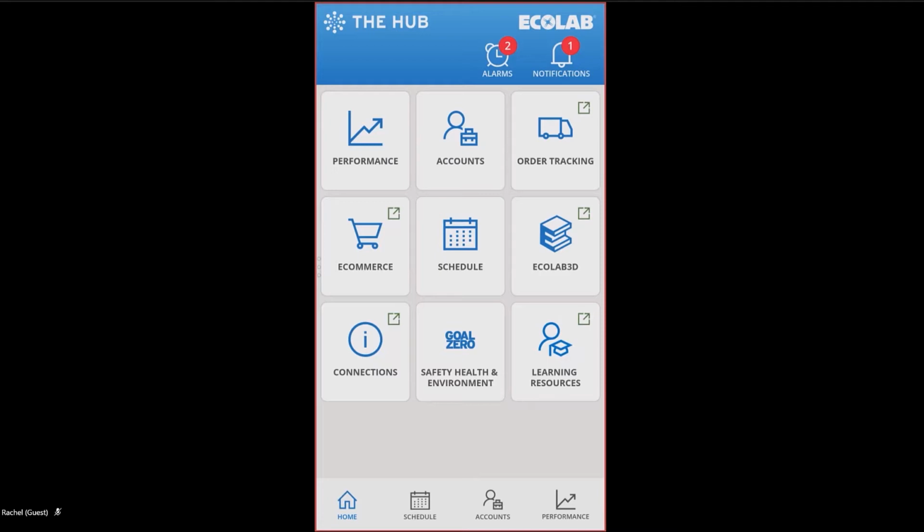We tried to make it very user-friendly, and as you can see up in the header, we have a few things like alarms and notifications. These are areas that indicate a user needs to take action. And then down at the bottom, we have a static footer. This footer remains throughout the hub, and it makes it easy for the users to get back to those locations easily. The first thing we're going to take a look at today is our notifications.